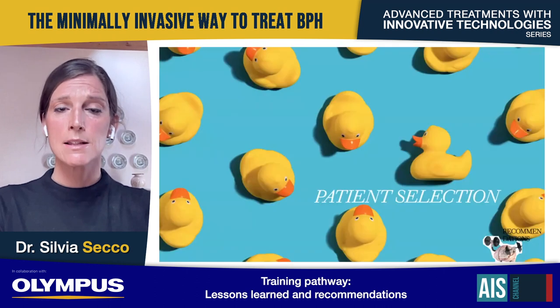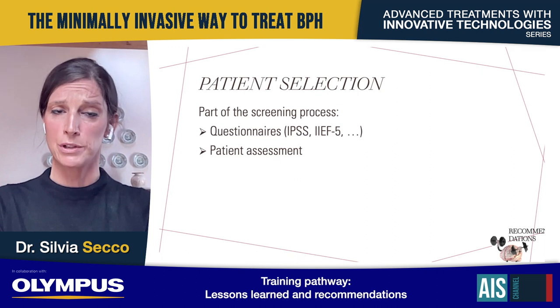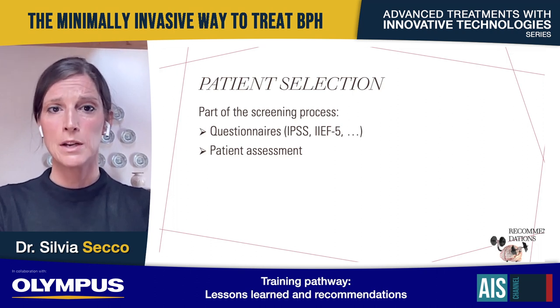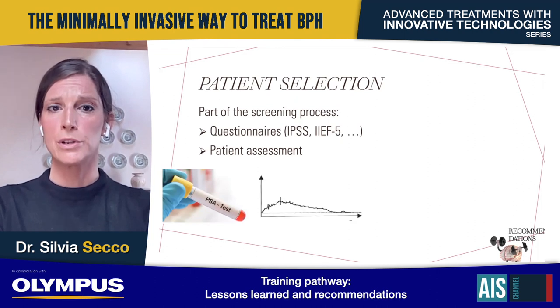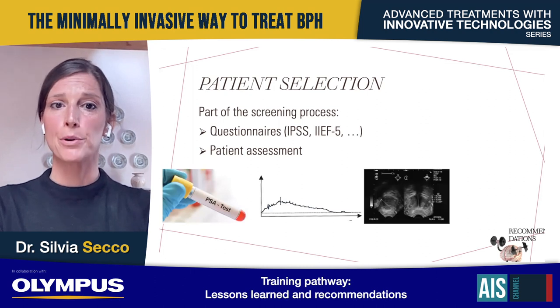We have seen that patient selection is essential. Clinical examinations, but also questionnaires, are part of the screening process. It is strongly recommended to record the IPSS score for all patients in order to have a baseline for follow-up visits and assessment of clinical results. PSA measurement is required too, as well as uroflowmetry plus post-void residual measurement. And surely, the prostate volume and the prostatic shape must be known.